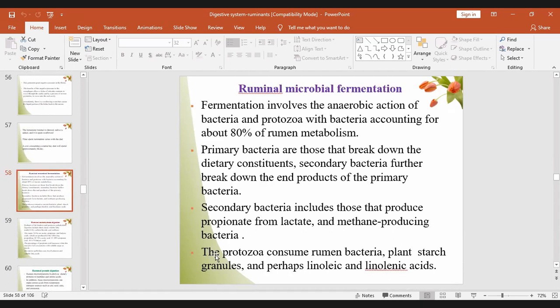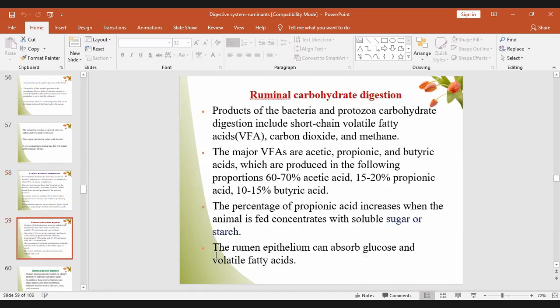So that's for this. Now, ruminant microbial fermentation. Fermentation involves the anaerobic action of bacteria and protozoa, with bacteria accounting for 80% of ruminant metabolism. Primary bacteria are those that break down the dietary constituents. Secondary bacteria further break down the end products of the primary bacteria. Secondary bacteria include those that produce propionate from lactate, and methane-producing bacteria. The protozoa consume rumen bacteria, plants, starch granules, and linoleic acid.